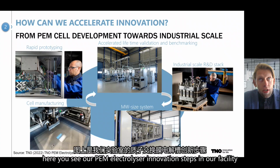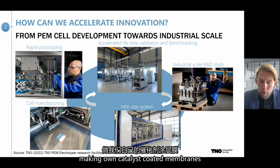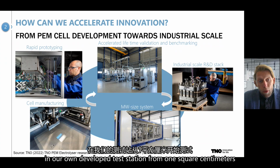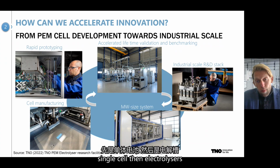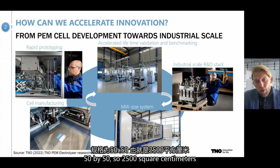Where is TNO working on? Here you see our PEM electrolyzer innovation steps in our facility. Basically, we start with cell manufacturing, making our own catalyst-coated membranes. Then we test them by rapid prototyping in our own developed test station from 1 square centimeter. And the most promising results we test on the largest station of 10 square centimeters, single cell PEM electrolyzers. And after that, we go to larger multiple cell stacks, 50 by 50, so 2,500 square centimeters.